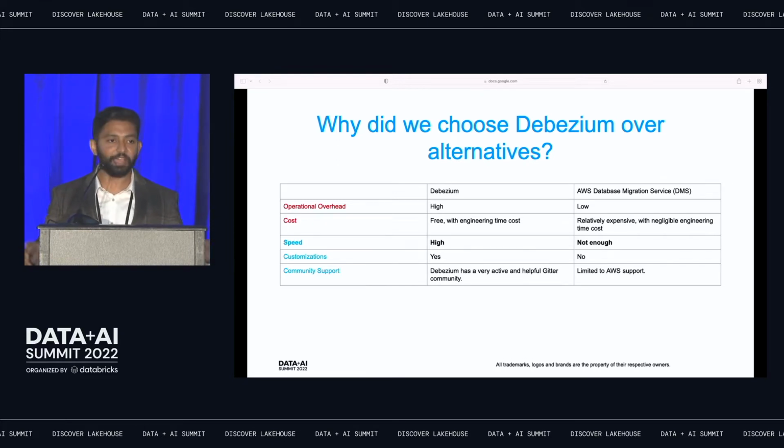Debezium has high operational overhead. Like you have to maintain it yourself. You have to spin up your own Kafka Connect clusters, deploy it. You have to automate all the deployments, the configuration, everything. So yes, the operational overhead is high. As compared to that, DMS just works out of the box. The configs are fairly automatable. So yeah, pretty good there.